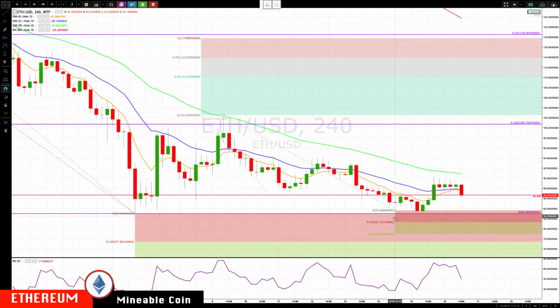Here we go with Ethereum. Ethereum could not get below this 83 mark, came up actually through the rotation zone, and I'll show you exactly what it hit while we watch it on the daily chart. Going to update these key levels now because we've already had an extended correction above the rotation zone.